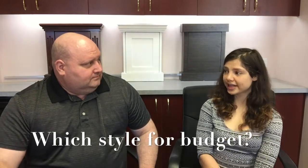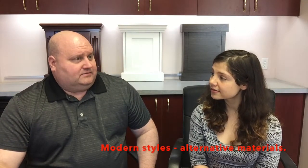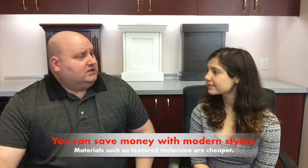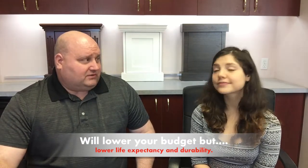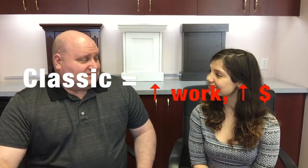On the budget scale of things, would you put any particular style of kitchen on one end of the spectrum or the other? With the modern style, you can get alternative materials. So you can get textured melamines and stuff, which will lower your budget a lot. Whereas if you went with a classic, there's not much you could do. You have to use real wood. You have to use real corbels. So it's a lot more work.